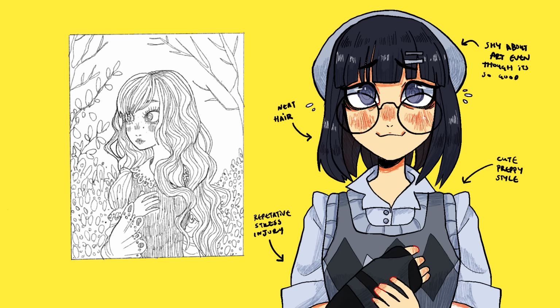So yes, the typical graphite artist is someone who's very neat, meticulous, and very careful, as well as someone who takes a long time to finish their artwork because they're putting in so many little bits of detail and smoothing and just being very careful. Next up is the crayon artist.